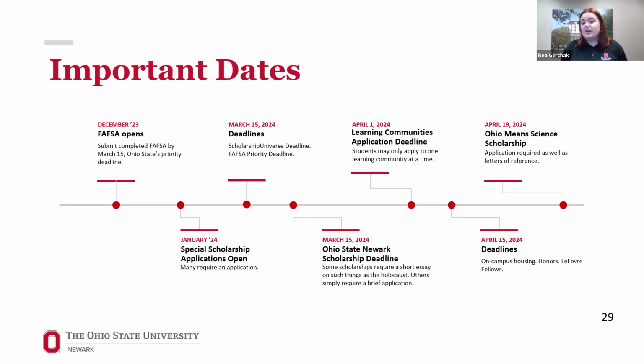Now, on the next slide, I will talk a little bit more about the Ohio Means Science Scholarship, but just flag this date, April 19th. It's a wonderful scholarship opportunity. Again, I will talk more about it on the next slide. And just general other deadlines: on-campus housing, honors, and Lefevre Fellows. The deadline for that is April 15th.